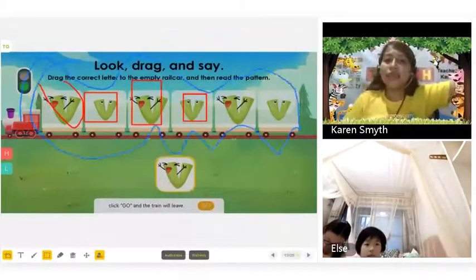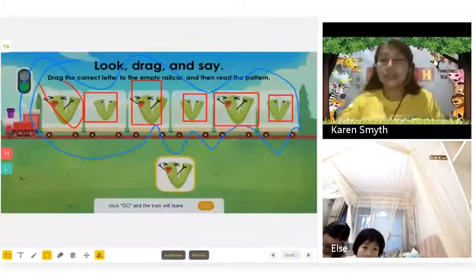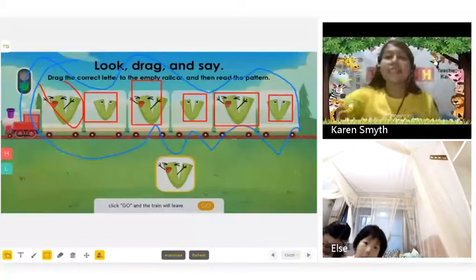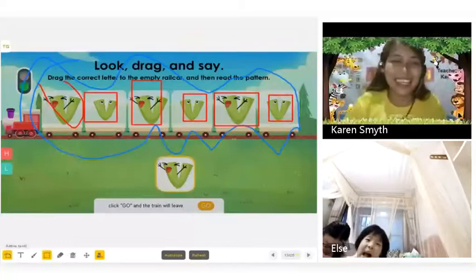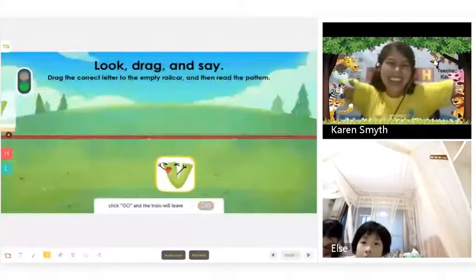Small V, big V. Small V, big V. Small V, big V. Small V. Yay! The train will go. Say bye bye, train. Bye bye, train.